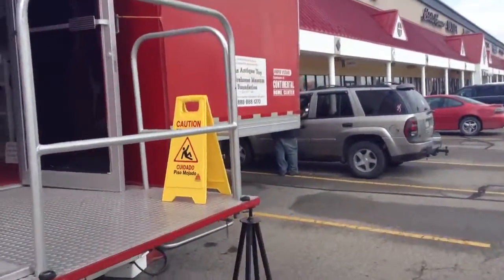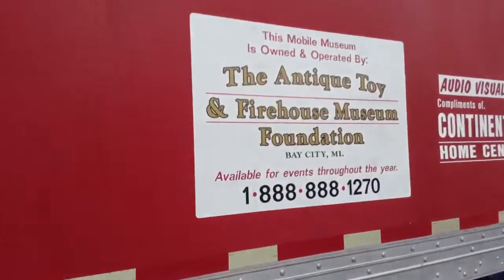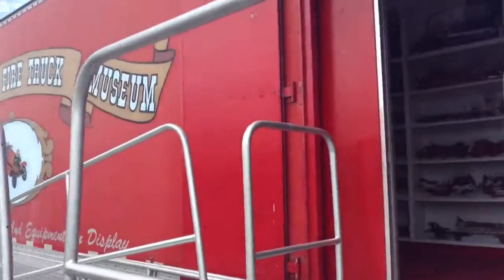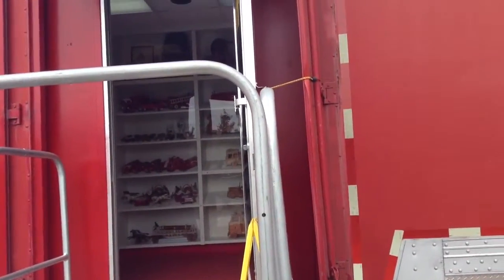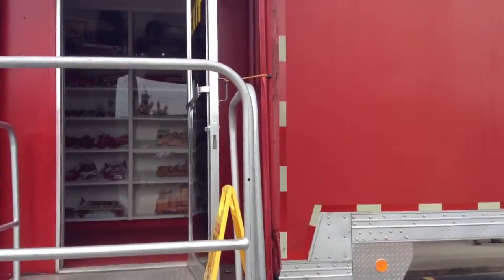Bay City is the home of a firehouse museum, the antique firehouse, the antique toy firehouse museum. There we go. And they are in West Branch. Where's your next stop after West Branch? Saginaw. In Saginaw, okay. And that's next week? Saturday.